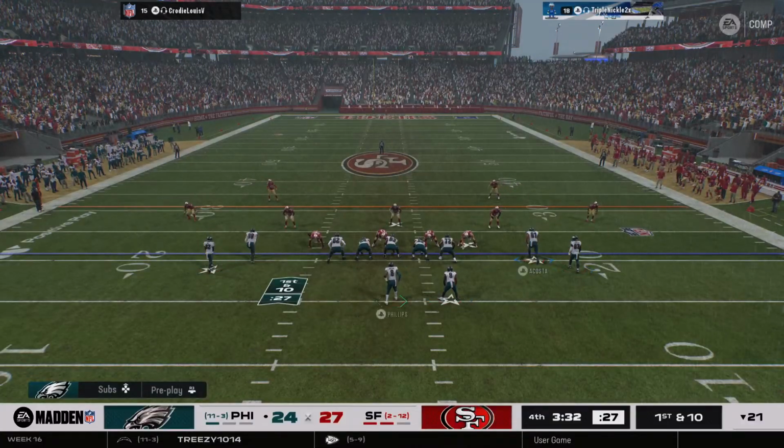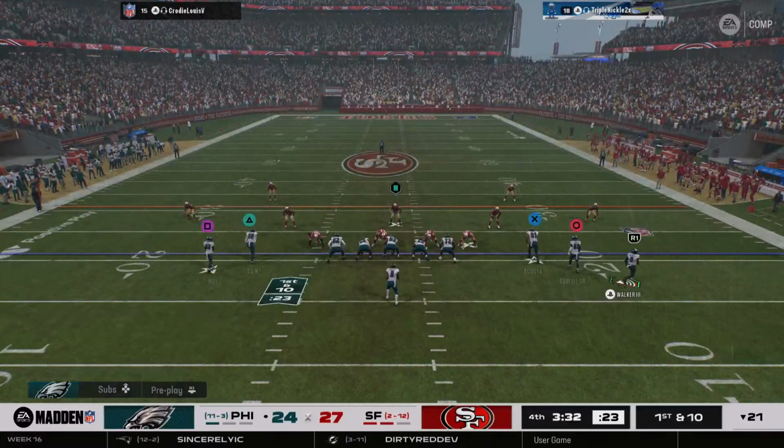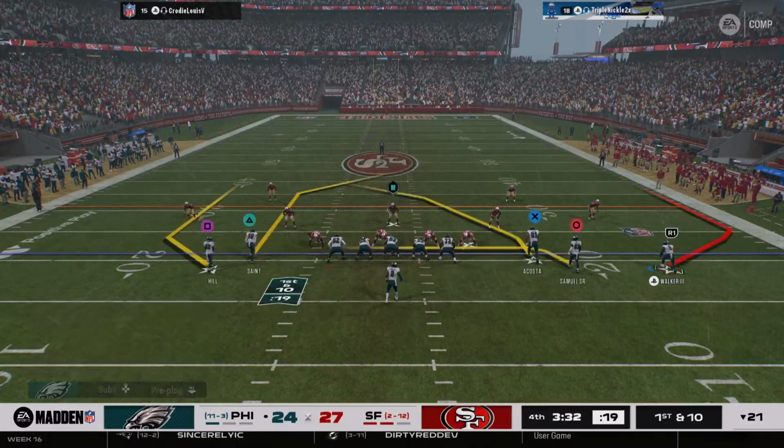Hawk 70, Hawk 70. They'll empty the backfield and motion him out. Mustang 19. 19 Lions.